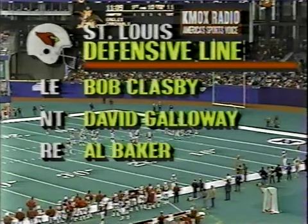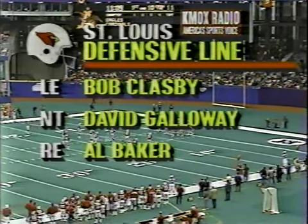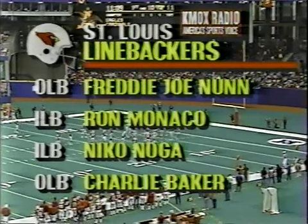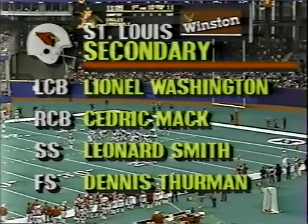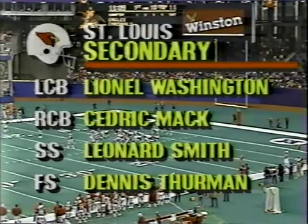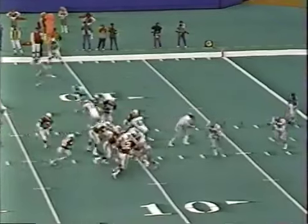The defense, Plowsby, the big kid from Notre Dame at left end. Galloway at nose. Al Bubba Baker at end. Nunn, Monaco, Noga, and Baker. And there's the secondary: Washington, Mack, Leonard Smith, and Dennis Thurman. 1st and 10 on the Eagle 10-yard line.